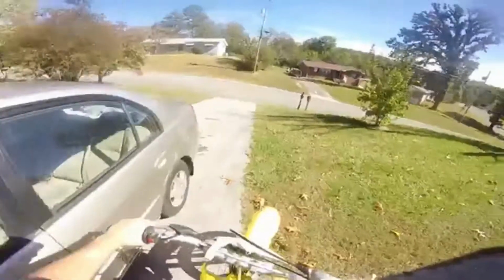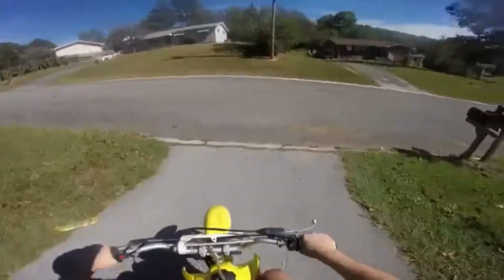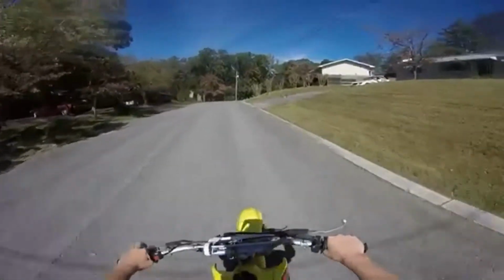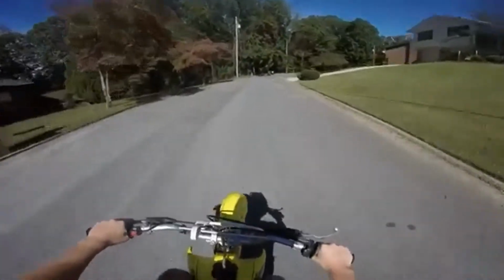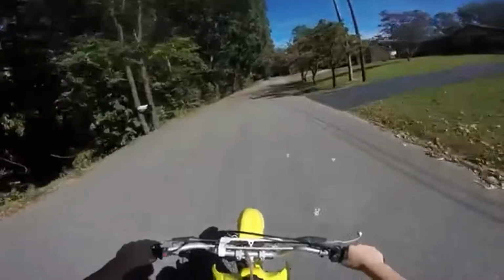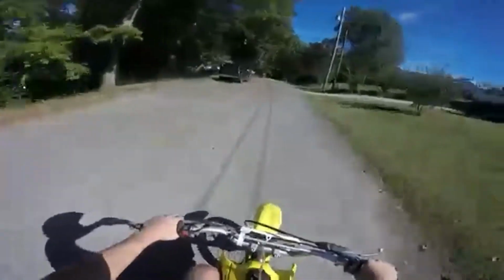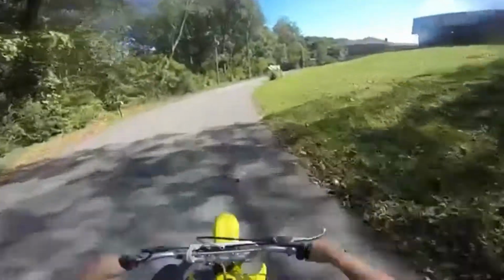Now I'm gonna go around the neighborhood a little bit just to get it warmed up. I haven't been in the trails in a while, so I don't know what they're gonna look like. And these forks, since it's not a race bike, it's a trail bike, are way, way spongier. I really don't like these forks, but I'm not gonna put the money in buying some different forks.